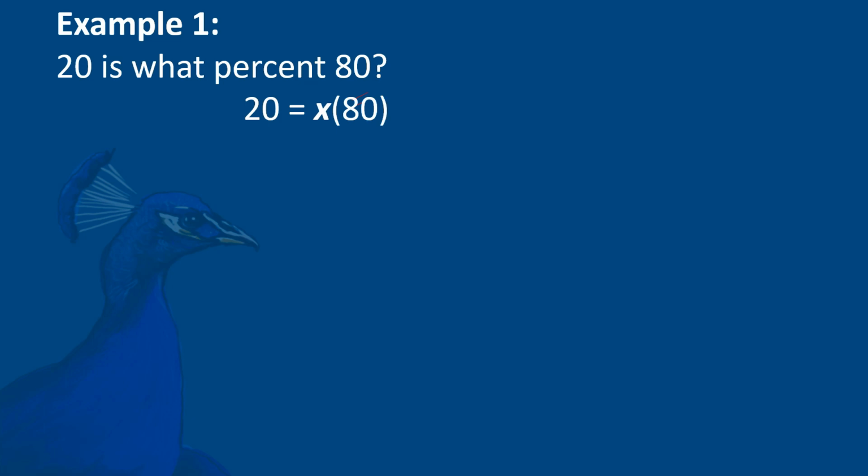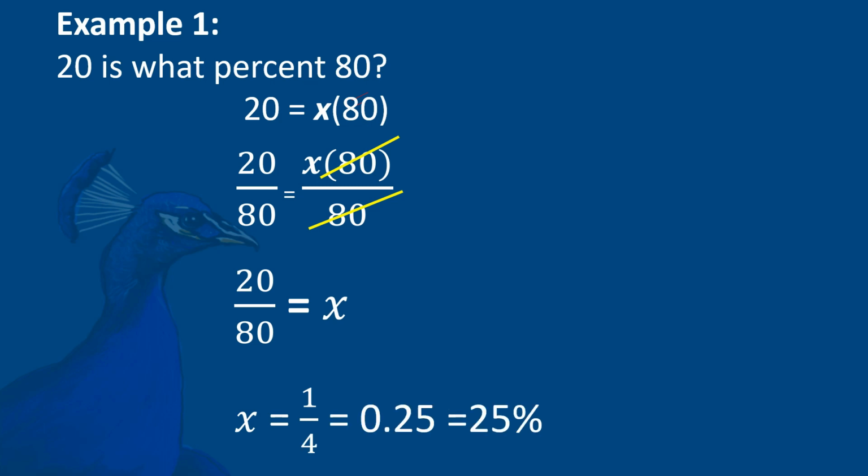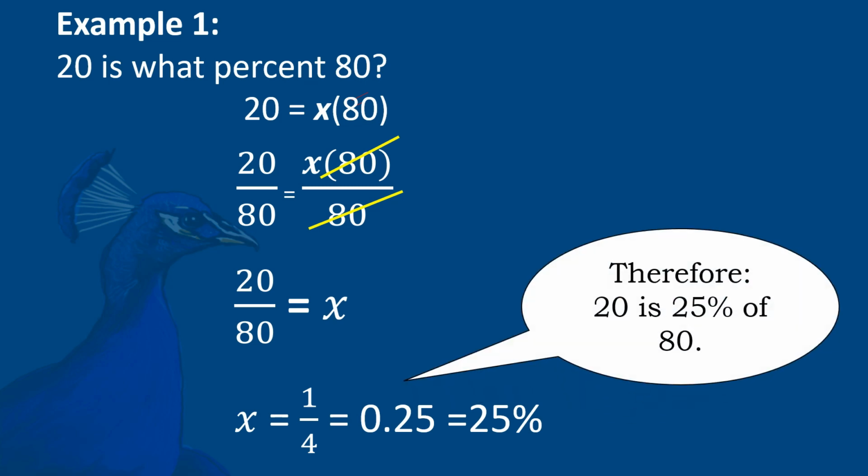Example number 1. 20 is what percent of 80? We have 20 is equal to X times 80. Dividing both sides by 80, we have 20 over 80 is equal to X times 80 over 80. Now, let's cancel 80. We get 20 over 80 is equal to X. Getting the lowest form of 20 over 80, we have X is equal to 1/4. And 1/4 is equal to 0.25. Changing it to percent will give us 25%. Therefore, 20 is 25% of 80.